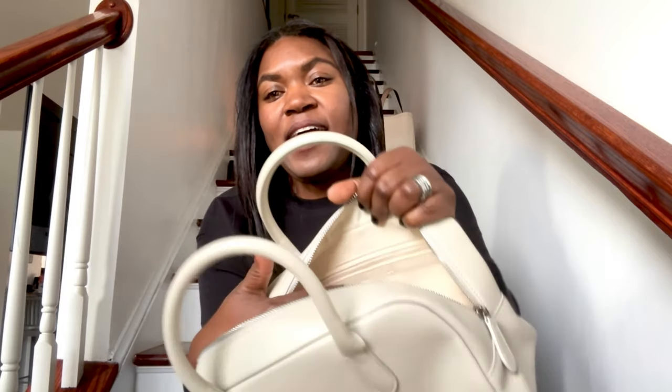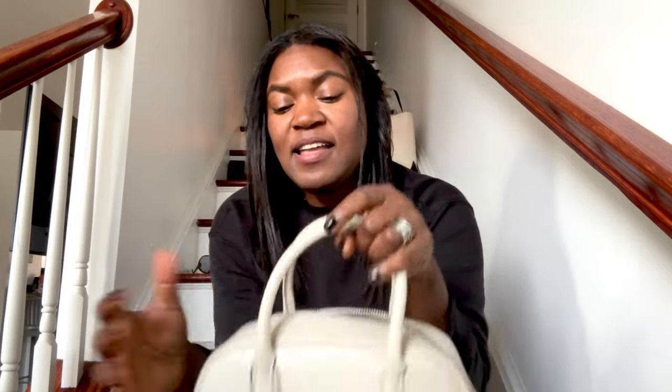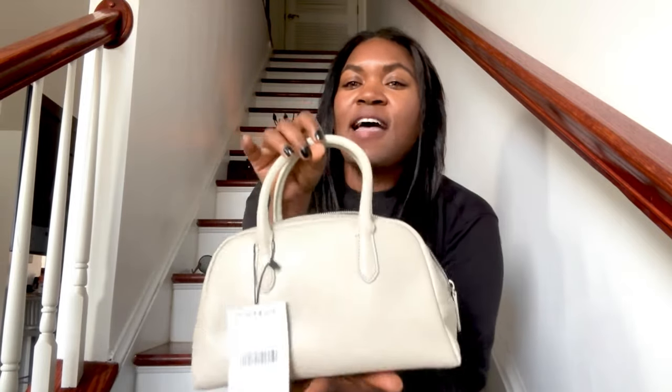It has the Nothing Written tag right on the inside. There is a zipper pocket also on the inside, one zipper pocket, and this is all canvas lined. This leather is so soft. There are no feet at the bottom, and that's okay because this leather is very durable. I don't think that this is going to be an issue, maybe just for the color, and I'm fine with that.